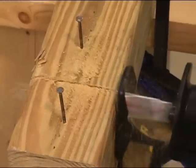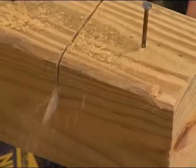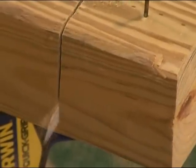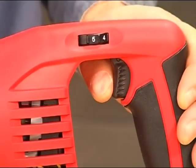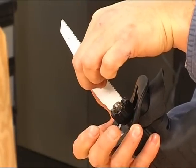Better recip saws have the option of cutting with orbital action, which is only for use with wood. Metal cutting requires a short stroke length and no orbital action. Most recip saws have variable speeds, and the best ones have quick release blades and adjustable shoes for greater stability.